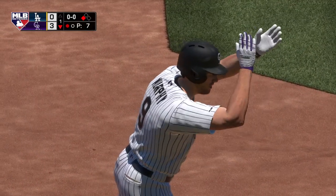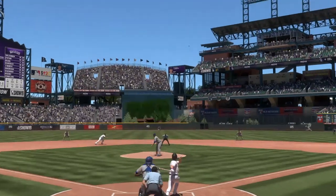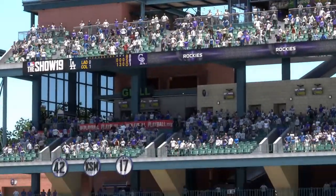That's a monster at bat right there. A 1-run lead is fine and everything, but a 3-run cushion feels a lot better. And that's where they stand right now after that 3-bagger.